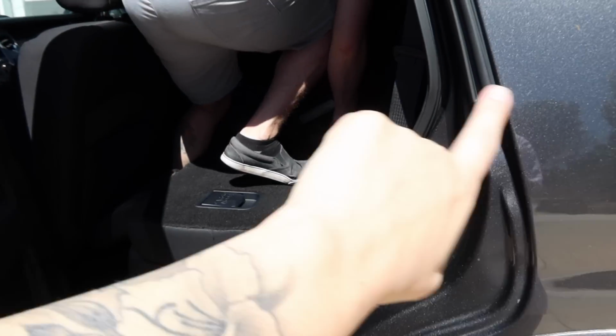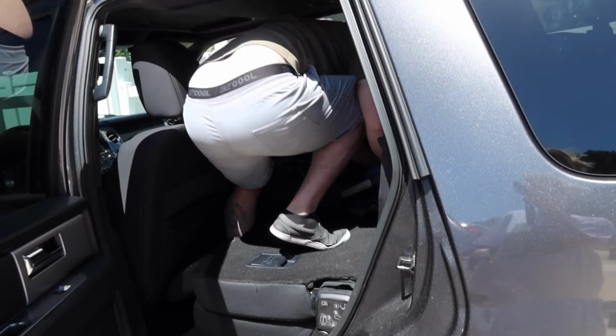Hopefully there's enough room in this middle row where it's not going to be an issue, but I like this layout because this seat can stay down in cargo mode and the two can crawl into the back and the other two are in the middle still, rather than all these seats being up and having them crawl in through the trunk.